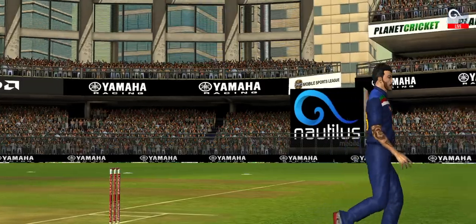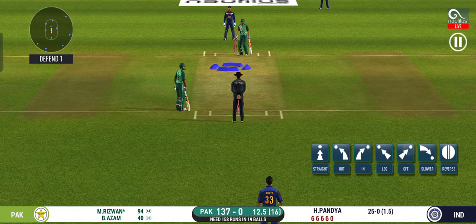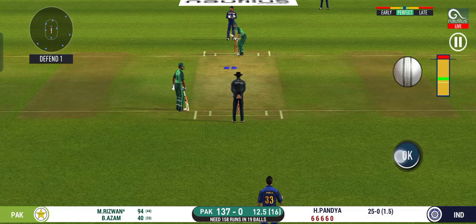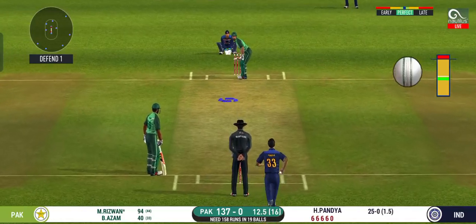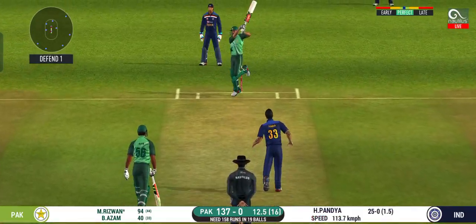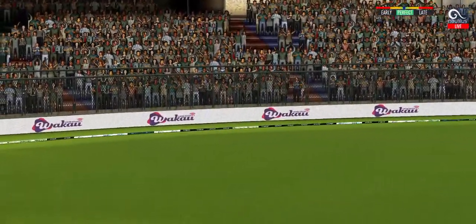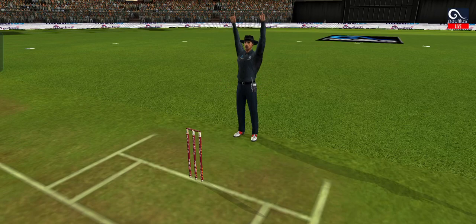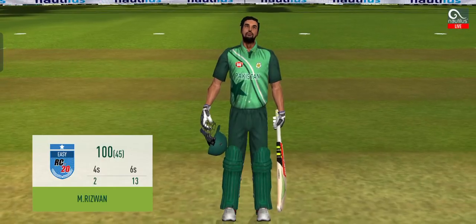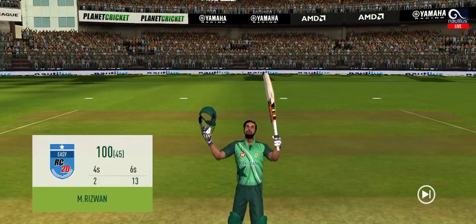Straight to the fielder, unable to find gap. Captain has placed a fielder at cover. Oh, well struck. That's going all the way for six. The bowlers soon have to come up with a plan to make sure this is not a big 100.